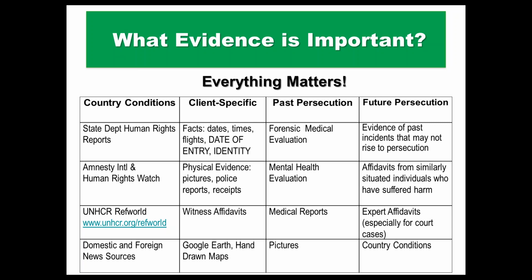For example, we often represent clients from Francophone countries in Africa, where the situation in the country is not reported on by U.S. media, but is reported on heavily by French media. And so you'll need to go to those sources to try to corroborate what happened. So under the next column, client-specific evidence, this can be more obvious in many cases, but it's important not to forget all the different ways you can corroborate your client's specific circumstances.